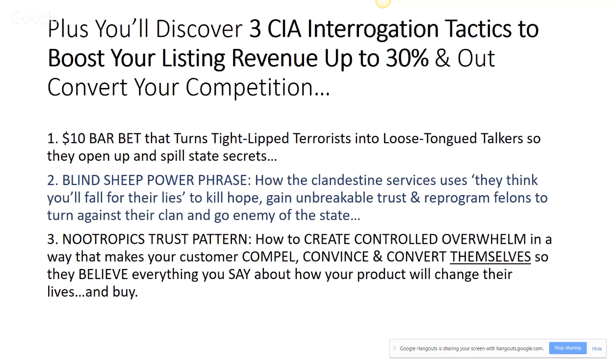So there's the $10 bar bet, and that basically turns tight-lipped terrorists into loose-tongued talkers. I love that. That way they open up and they spill their state secrets. And these are actually used by covert services, just so you all know, I'm not making this up. There's the blind sheep power phrase. And that's basically how these clandestine services use things like, they think the people you're already connected to will fall for your lies, in order to kill their hope and gain their trust and basically reprogram felons to turn against their people and go enemy of the state.